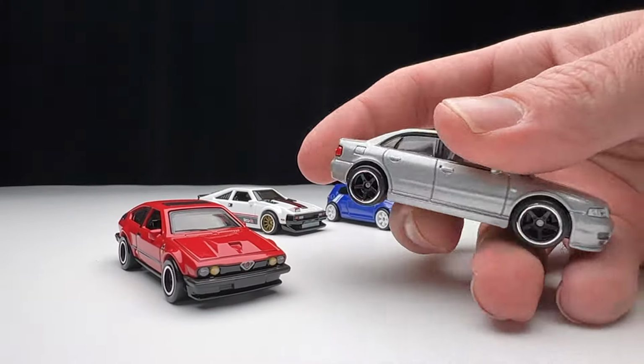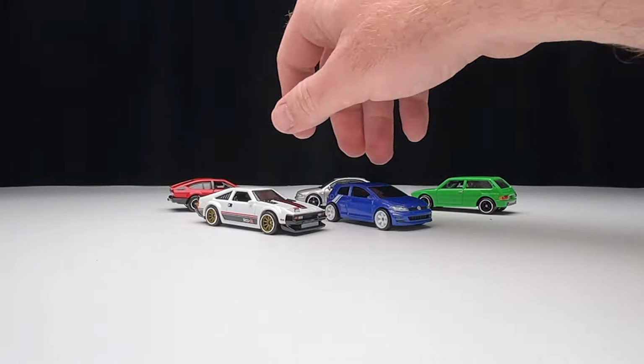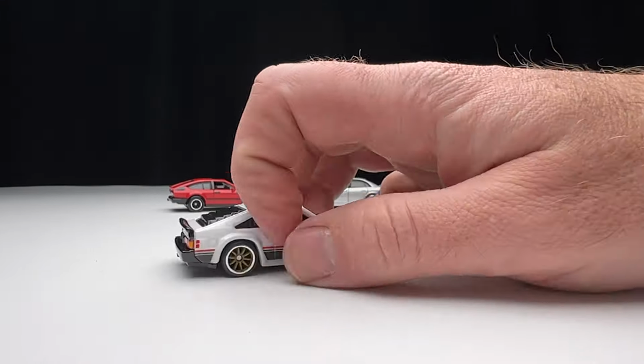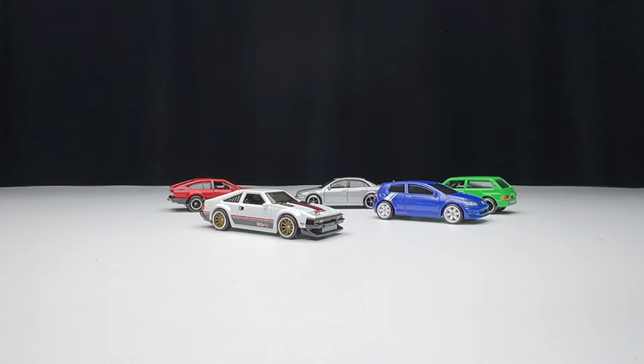These two are pretty nice, basic, clean model cars. The Golf just doesn't do anything for me. And this one, it's something about the deco, I just don't like it. Something about the combination with the color of the wheels and all of that. I'm just not a big fan.